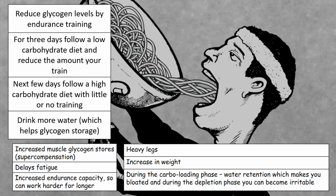Now the final point, we always look to drink more water, as we know that drinking water can help glycogen storage. So that's method A. There are another two that we can do. Let's look at method B.